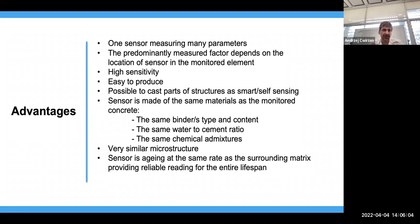And none of the other sensors which you can buy at the moment provides this opportunity to create the same microstructure, or a very similar microstructure.